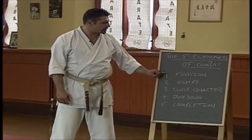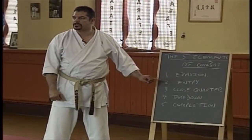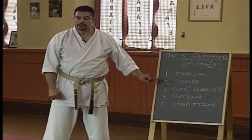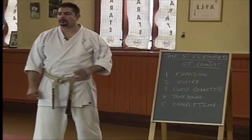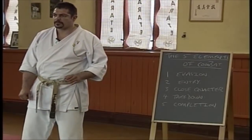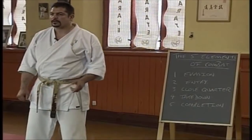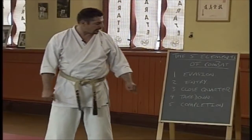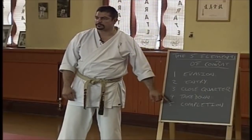To start off, we need to understand what evasions and entries are going to be best suited to a street situation. So in this first tape today, we're going to concentrate on looking at how we evade, how we enter, how we set ourselves up for the close quarter technique. Then we'll move on to looking at how we move from close quarter to takedown and completion.